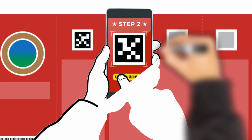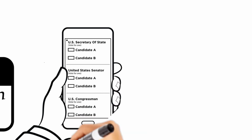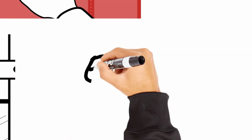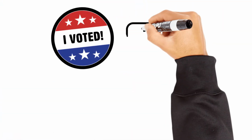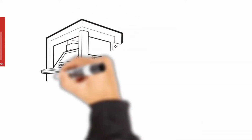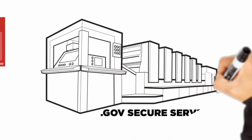The voter then scratches off the second box on the ballot and points the camera at it. The voter's local ballot slate for the jurisdiction in which they live is then revealed. They don't have to be physically located in their home jurisdiction at the time they vote. It's tied to their address as it is today. Absentee balloting just got a whole lot easier. The voter votes and clicks submit. The ballot is again encrypted with the same anonymous one-way secure hash and transmitted directly to a secure digital state repository in the secure.gov server for tabulation once the polls close.